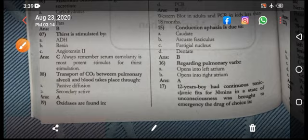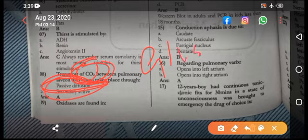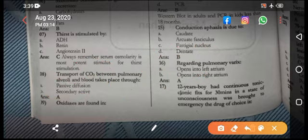Transport of CO2. Now, whenever there are gases, there is passive diffusion. Whenever there is glucose, mostly this is facilitated diffusion. Whenever there is amino acid, mostly this is facilitated diffusion. But local anesthetic crosses the placenta by, that is another thing. Diffusion for that is also passive. That is simple diffusion.